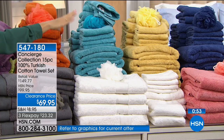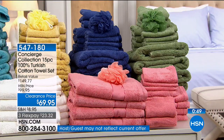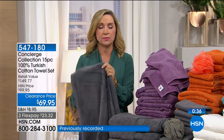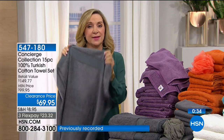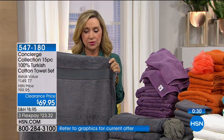The butter, which is like a golden yellow. Next to that is the blue. And then we have the pink in the front, which is more of a salmony pink, and of course the sage green. One thing about Turkish, the thing I want you to remember is not only long staple, not only really soft, very, very durable, super absorbent, but quick drying. That's what makes the difference. So this isn't gonna hold the moisture.